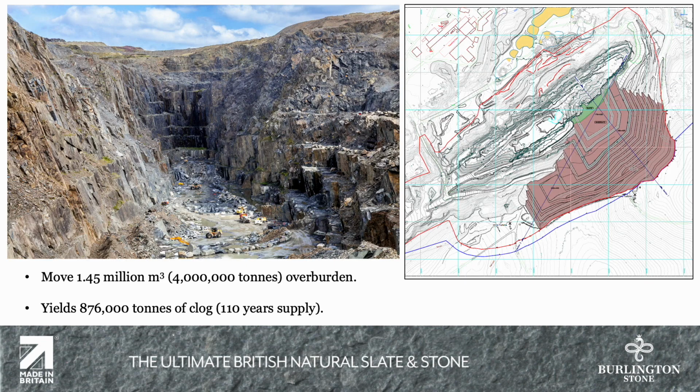So clearly the quarry had to be widened. The drawing on the right shows that development plan. The pink shaded area is the amount of overburden that needs to be moved, which is some 4 million tons. But by moving that quantity of material, we expose 876,000 tons of good clog, of workable clog that will rive and dress to make roofing slates. So this is quite a considerable commitment by the Cavendish family.